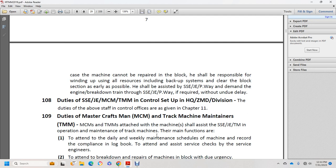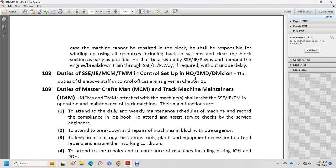Duties of master craftsman and the track machine maintainers. Machine maintainers and master craftsmen attached with the machine, assisted by the senior section engineer, track machine operation and maintenance. The track machine has three main functions. One, daily and weekly maintenance schedule for the machine, with a record of compliance in the logbook. Two, with the service engineers, breakdown and repair of the machine in the block with urgency.